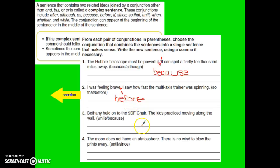Number 3, Bethany held on to the 5DF chair. The kids practiced moving along the wall. I can use while or because. And I think that while makes the most sense. I could either say, while Bethany held on to the 5DF chair, the kids practiced moving along the wall. Or I could say, Bethany held on to the 5DF chair while the kids practiced moving along the wall. But to give you a good example of how to use your transitional conjunction at the beginning, we're going to go with that first choice.